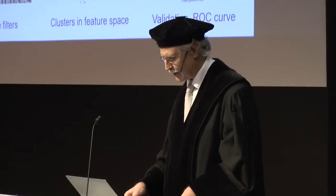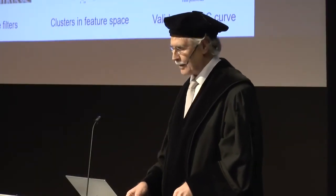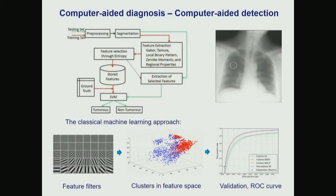And then, of course, at the end, you need to see, is it working? What is the validation? And you always compare with human experts or a team of human experts, and then you compare the computer output with the expert output. And the curve that you do that is the ROC curve. And the closer the corner of the curve is to the upper left in the image, the better it is.